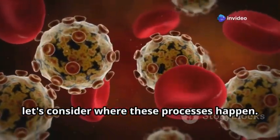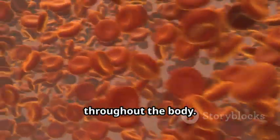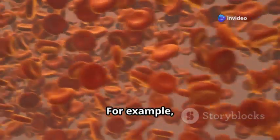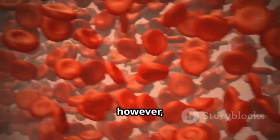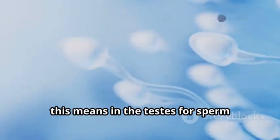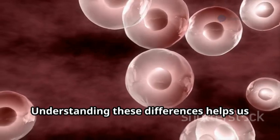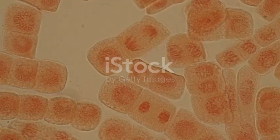Finally, let's consider where these processes happen. Mitosis occurs in most somatic cells throughout the body. It happens from the time an organism starts as a fertilized egg and continues throughout its life for growth and repair. For example, your skin cells, liver cells, and bone cells divide by mitosis. Meiosis, however, only occurs in specialized cells in the reproductive organs. In animals, this means in the testes for sperm production and ovaries for egg production. It does not happen in regular body cells. Understanding these differences helps us see the unique roles each type of cell division plays in life.